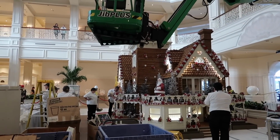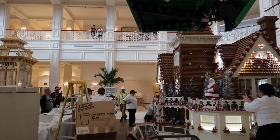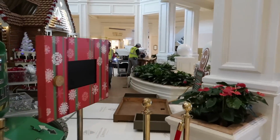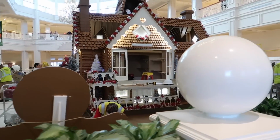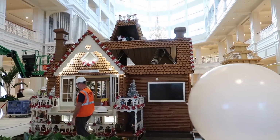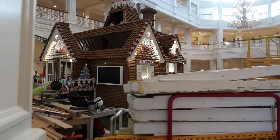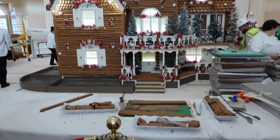This is so cool. Oh my gosh. As much as I have visited this, I don't think I've ever watched them in the process of making it. How cool, wow. It's open so you can watch the construction, watch them building. Those are all gingerbread shingles. This is so neat. There's a line of people in the front here watching everything.